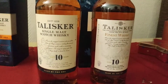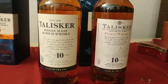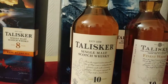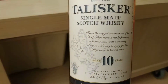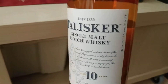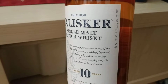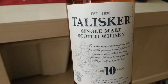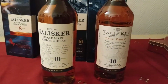So here I am continuing my quick tour of my whiskey collection on my shelves. What you can see now are two versions of the Talisker 10. You've got the usual version you can buy nowadays, like on every corner, giving the coordinates of the Isle of Skye, of the distillery, on the right side of the bottle, the classic, modern, contemporary label. And now to a special bottling of the 10.